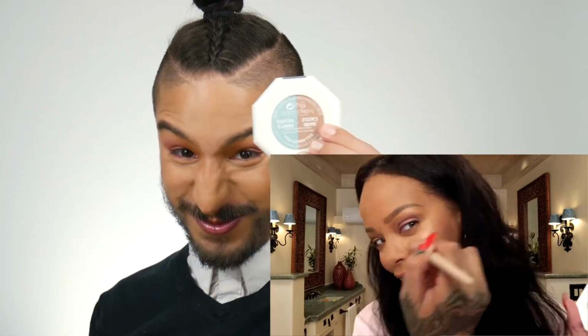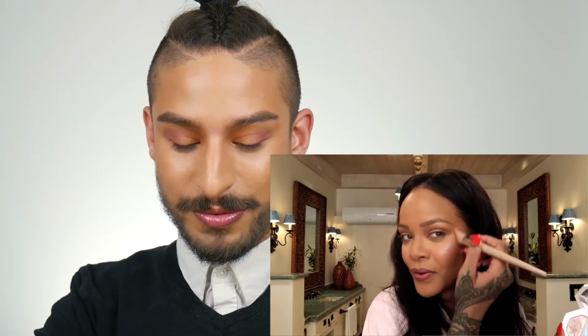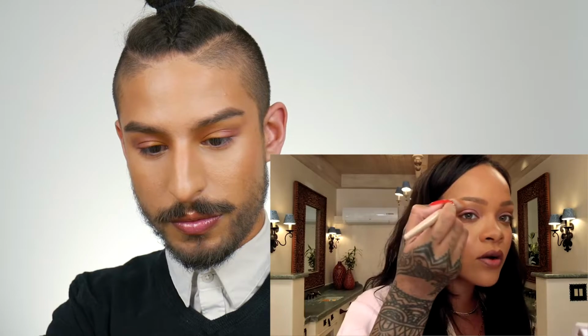I'm gonna stop now. I want to try some of this. See that? And I can get really carried away when it comes to highlight. I layer highlighters all the time. There's a technique to it. You just have to figure out what kind of look you're going for. I can even take this and go into my brow bone, just like that.